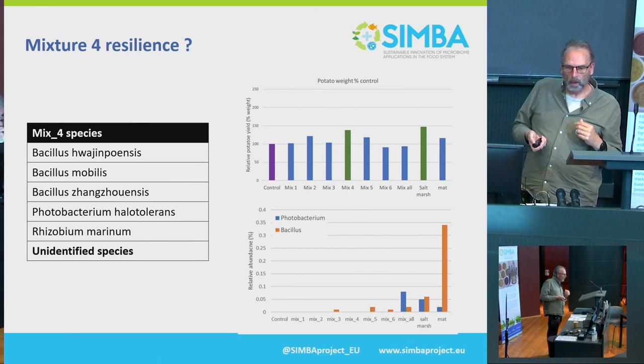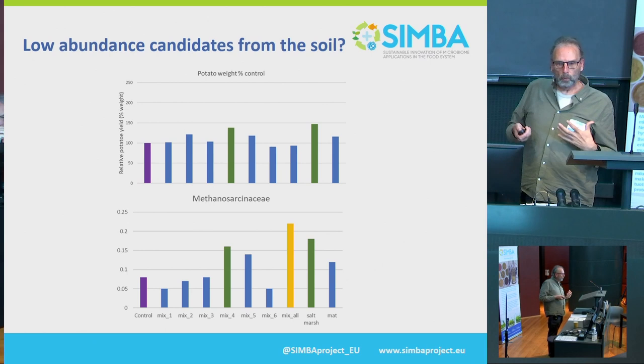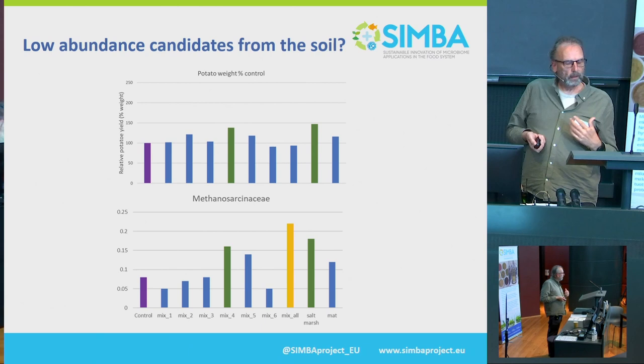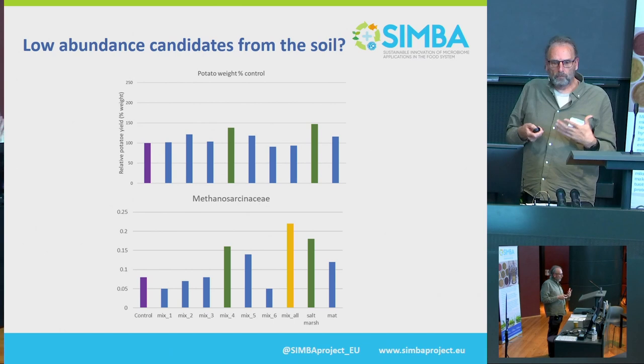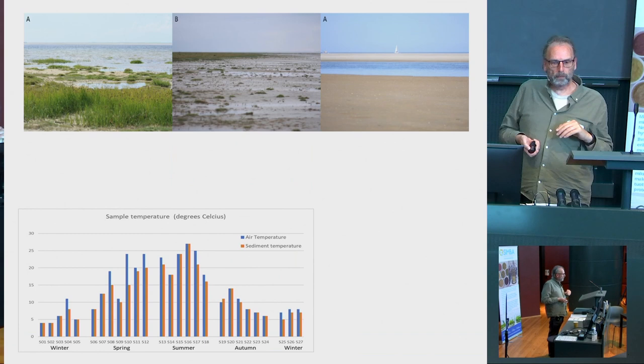Again, what we do see is that these species in these mixtures are still highly represented in the coastal microbial mat samples or in the salt marsh samples. So we do find, for example, a lower abundant species that does follow a little bit the scheme of the potato growth, which is a Methanosarcinae. But for that, I do not have at this moment a particular potential functional role that could explain this. But they have very low abundant presence.